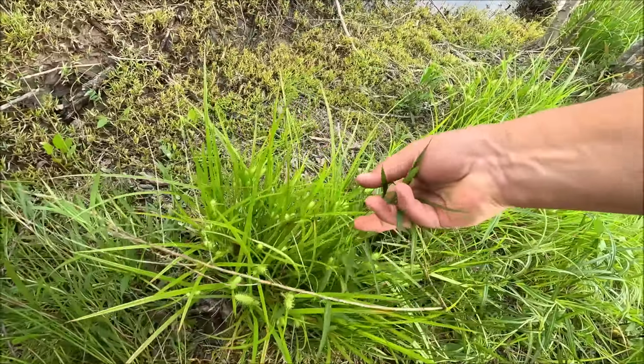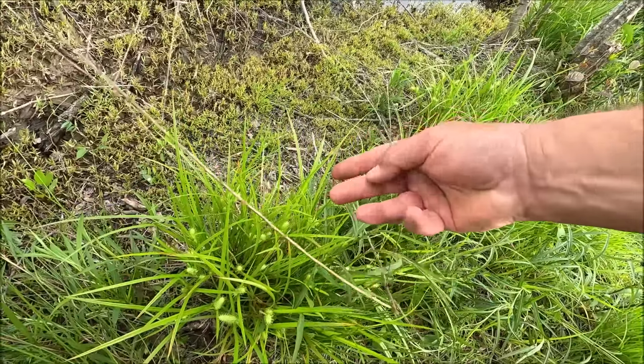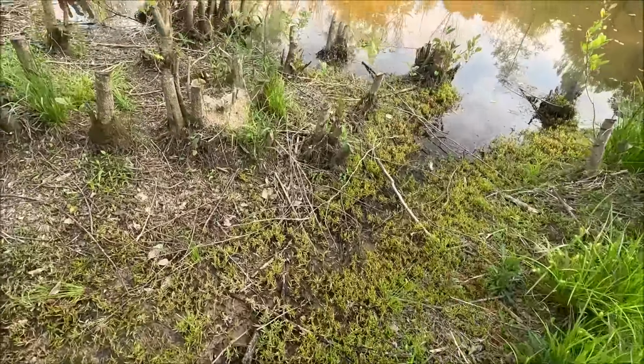I need to find a tick. Have you ever went in the woods and did this with grass? You have three or four ticks in your hand? Me either.